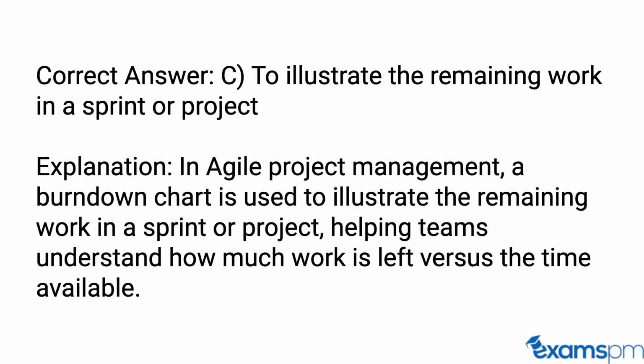Correct answer: C. To illustrate the remaining work in a sprint or project. Explanation: In Agile project management, a burn down chart is used to illustrate the remaining work in a sprint or project, helping teams understand how much work is left versus the time available.